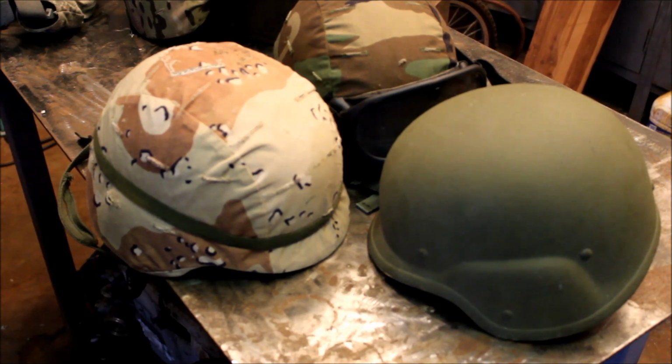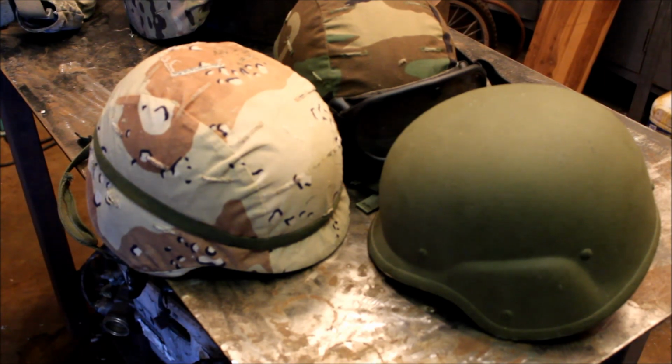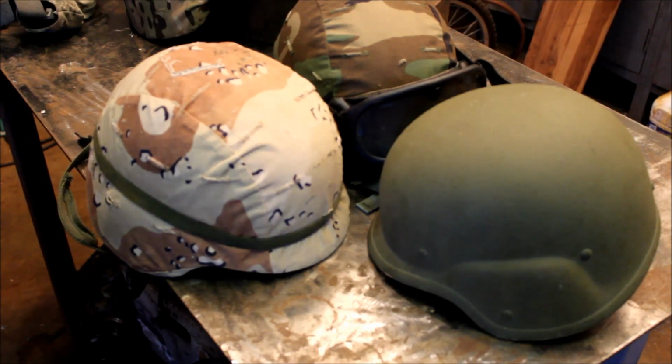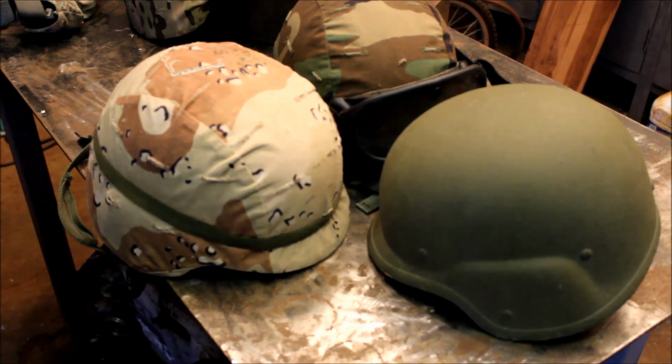And these are everywhere. You can find these everywhere. If you go to a large flea market and can't find one of these, I worry about you. I think $30 is the most I've ever paid for a PASGT. I have traded for them. I have gotten them for $10. PASGTs are out there. They're available, and if you're willing to pay for the shipping, you can get them off eBay. Pretty daggum cheap, 40, 50 bucks.